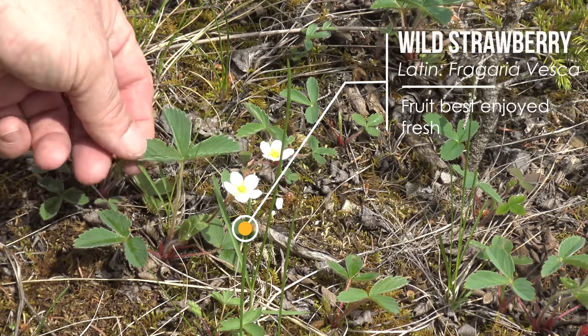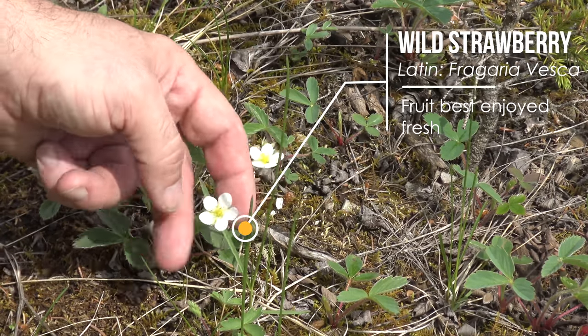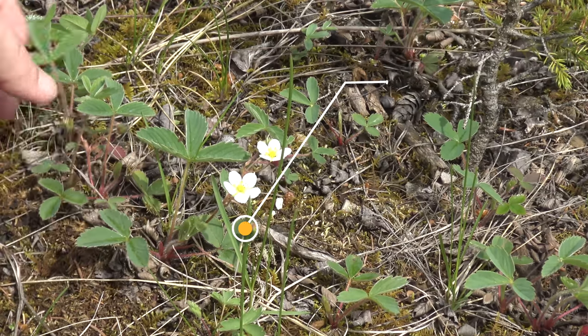Here we can see a lot of wild strawberries. They're kind of everywhere. They're not ready to fruit yet, obviously, they're still in flower. These things are literally everywhere.